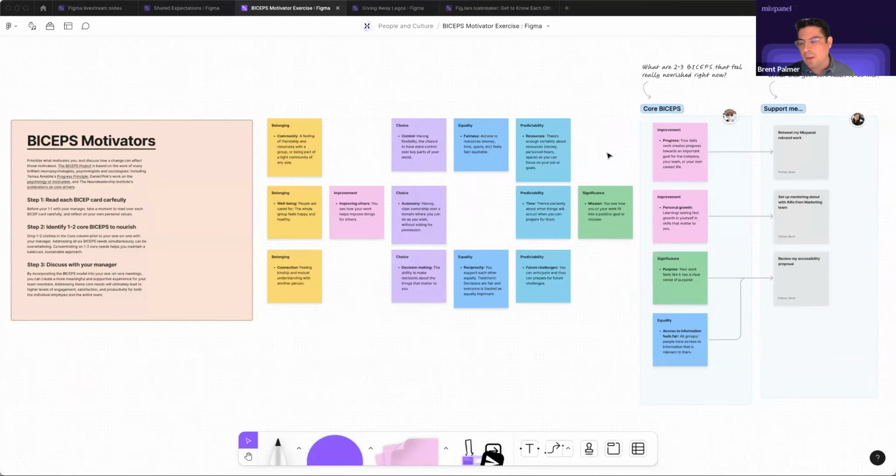And then I know from personal experience, sometimes a seemingly small change at work might trigger a visceral or emotional response in me. And that's time for me to go back to my own BICEPS motivators and look at the sheet and think about maybe what core values might have been violated and why I'm responding so heavily to this.